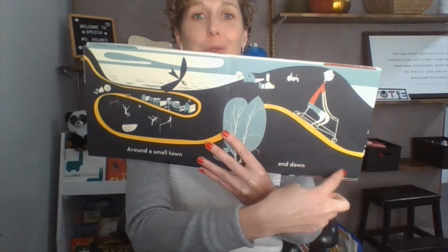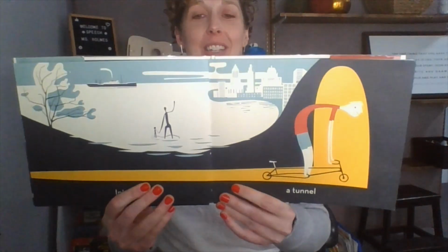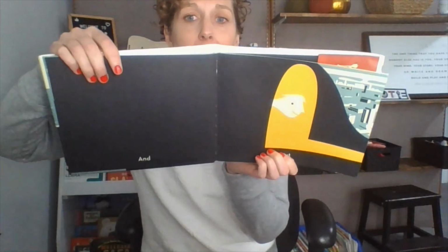And down. Into a tunnel. And out. And we talked about that. When we go into something and come back out, that's called going through. He went through the tunnel. Here he is coming back. The picture just right there. Out.